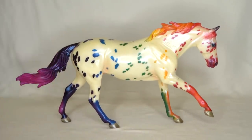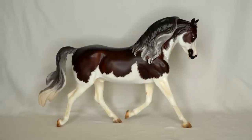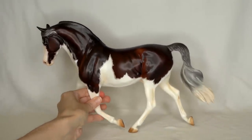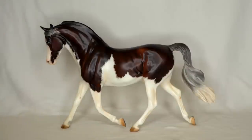Such beautiful colors. Another model on my wish list here I was able to get is Troubadour from the Premier Club. This is one I've actually had a couple chances to buy online in the past and didn't, and kind of regretted it. Fortunately, there were quite a few people at the Clarion selling this guy, so he was not too hard to get. I just love the color on him. I love that he's a splash pinto. And I probably would have ended up getting this guy sooner if I had fallen in love with this mold quicker.